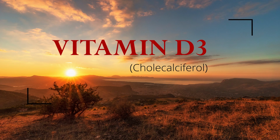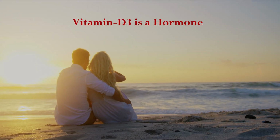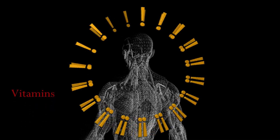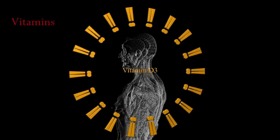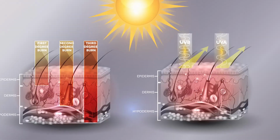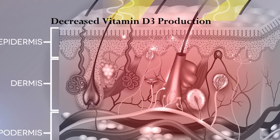Vitamin D3. Vitamin D3 is not a vitamin, it is a hormone. Because vitamins are something that we have to obtain through diet, whereas we can make vitamin D3 ourselves like other hormones. The following factors decrease the production of vitamin D3 in the skin.